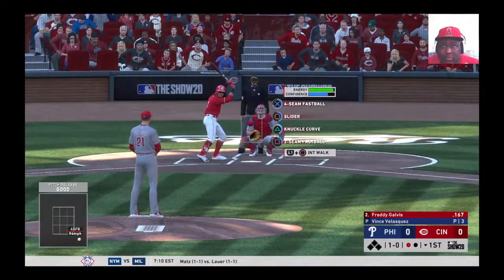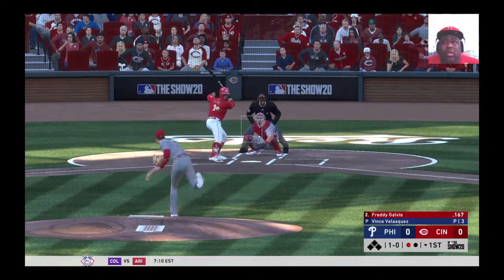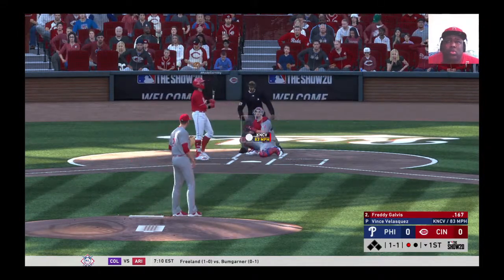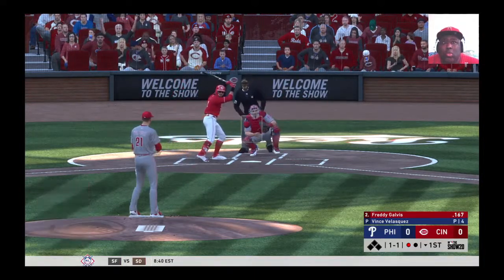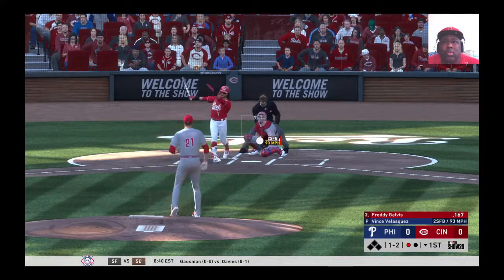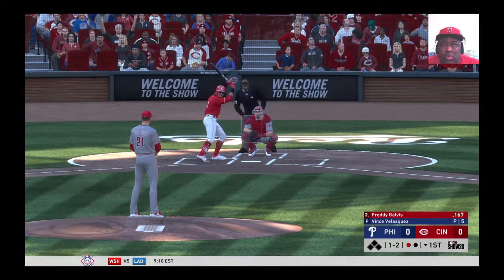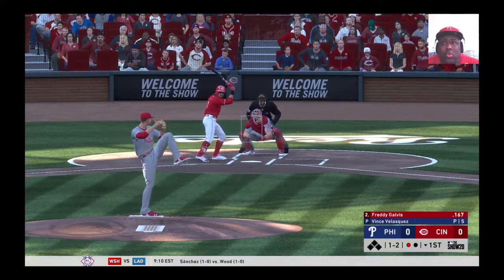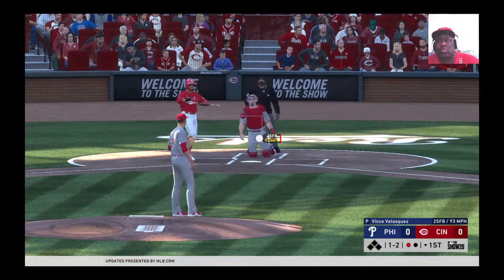Bases are empty, one man out. Breaking ball that drops in for a strike. Fastball, and it gets by him, a swinging strike. Got to pitch to the ballpark's dimensions right here. Love the execution of that pitch down in the zone. Got to keep the ball in the yard.